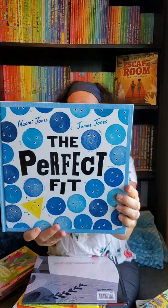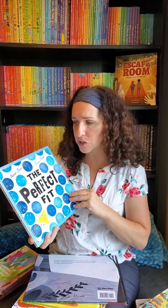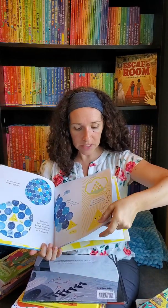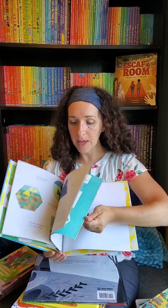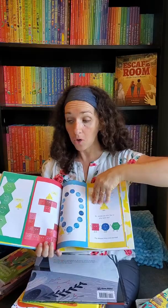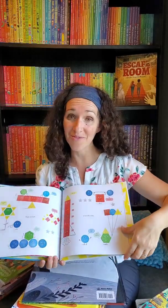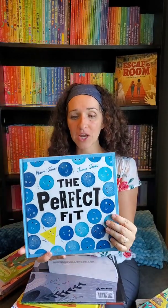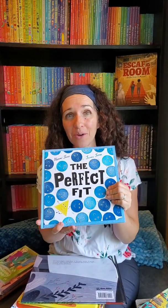This one is called The Perfect Fit, and it's all about the triangle trying to find the perfect fit. And he thinks he doesn't fit in with the other shapes and wants to eventually find his own shape until he realizes that when all the shapes work together, they can have more fun. So it's a really great way to talk about diversity and inclusion and how when we all work together and we can appreciate our differences, then we can have more fun together.